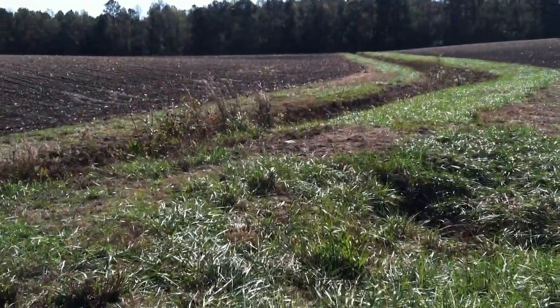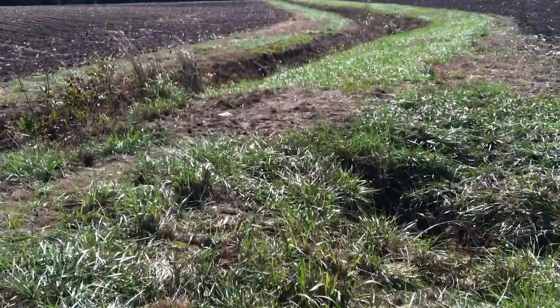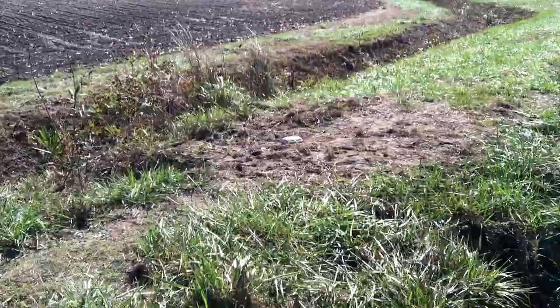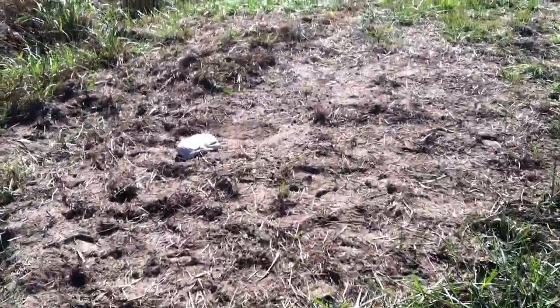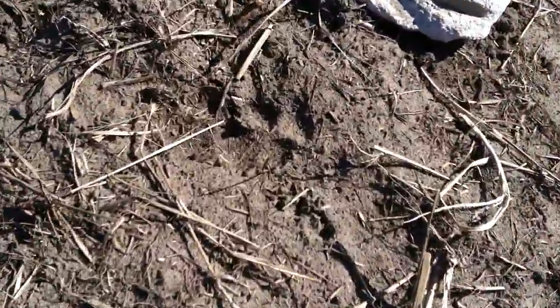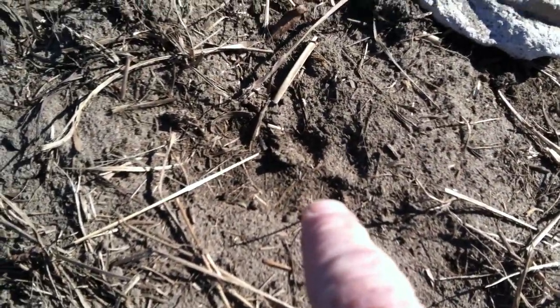Okay, guys. So I'm back on location. We came to this set this morning. Oh, there goes a rat. We came to this set this morning, and I don't know if you can see it, right there's a coyote track.